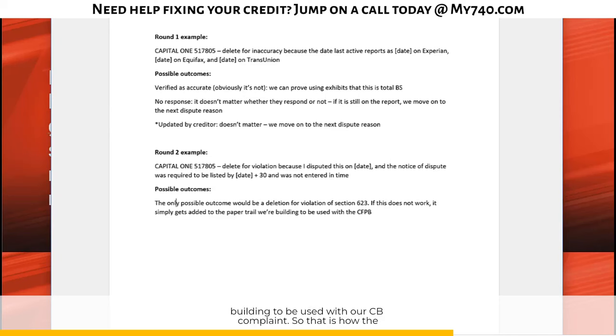So that is how the dispute funnel works and setting that follow-up. So we're taking away all the other possibilities of them saying, oh, well, you didn't do this and you didn't provide that and blah, blah, blah. We're taking away all the blah, blah, blah. So this is exactly how I get all of my deletions.